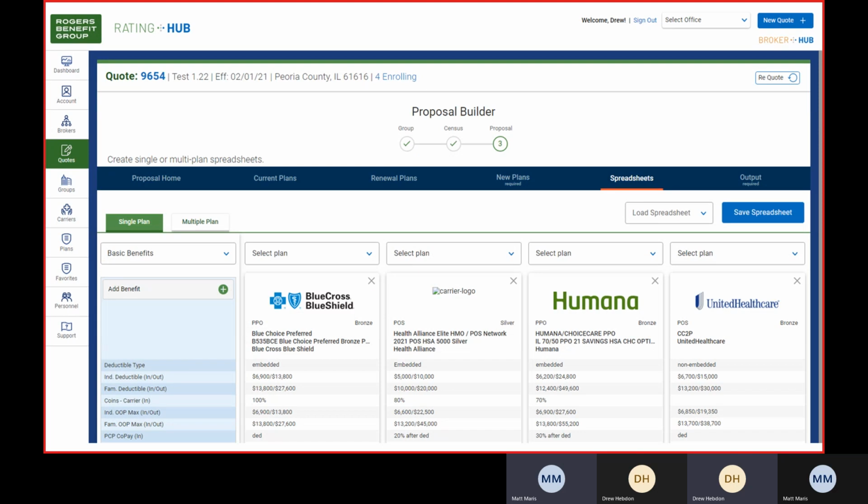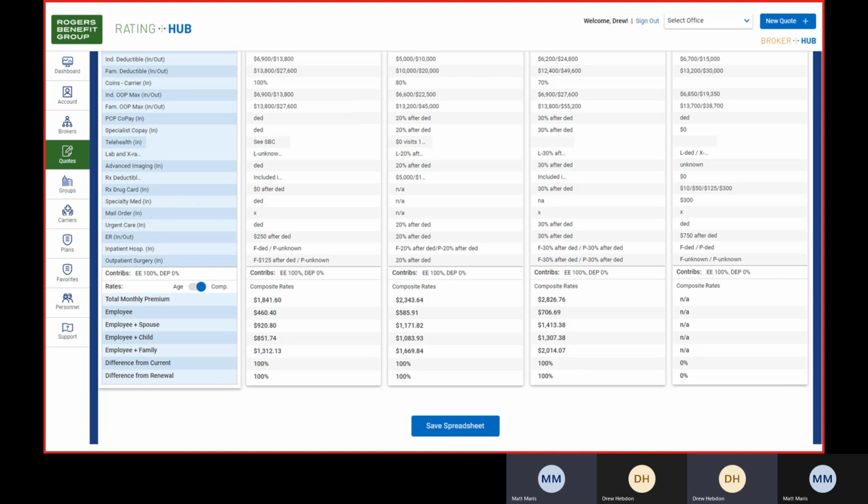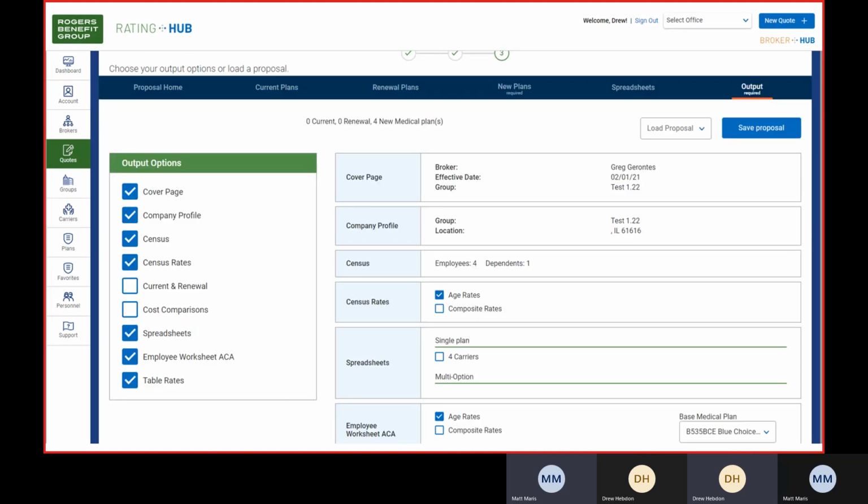We can put together custom spreadsheets, and we can have it ordered however we want. This is kind of the top half of it. I'm going to show you the bottom half here in just a minute. But on this particular one, this test group, I said that they were a virgin group. I want to show them something from several different carriers, and it puts the plan design, and then scrolling down, the rates all up next to each other. So it makes a 5-man group look like a 500-man group as far as how they're being presented some benefit options. So that's kind of a neat way to look at it.